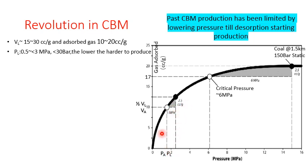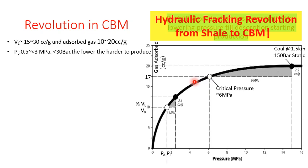You have the Langmuir pressure, which is defined as the pressure at which half the gas is stored, and it is only 20 bar. And there's also the critical pressure, which is only 6 megapascal or 60 bar. At a depth of 1.5 kilometers, the static water pressure is 150, so you have to flow back the water and lower your bottom hole pressure by almost two-thirds, lower than the critical pressure, before you see the gas start to produce. And so this is the Langmuir pressure.